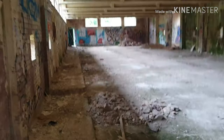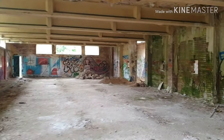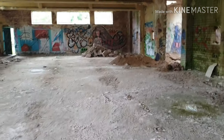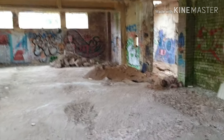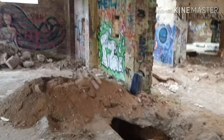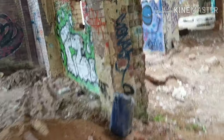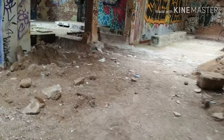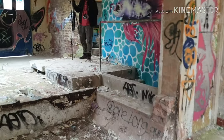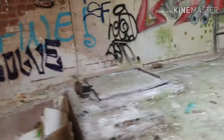Quite difficult to walk around. I know we've been in here already, but I'll show you some more of it. And they're going to go and have a look outside as well, see if they've got any pump things still around.